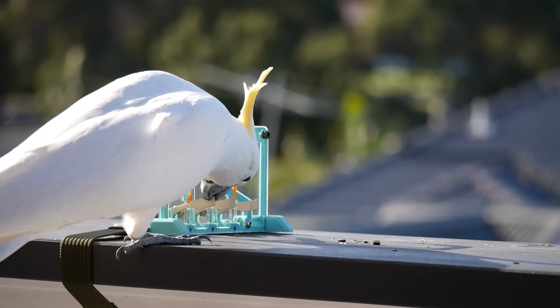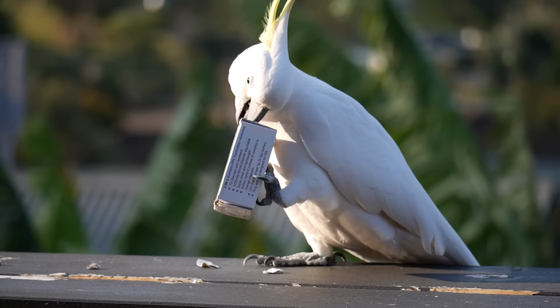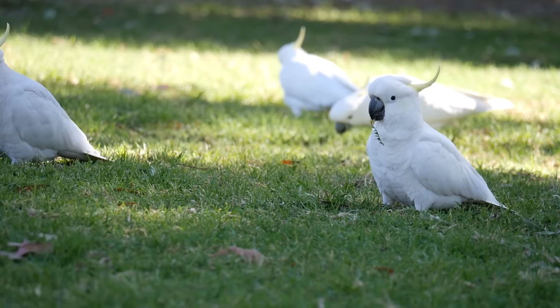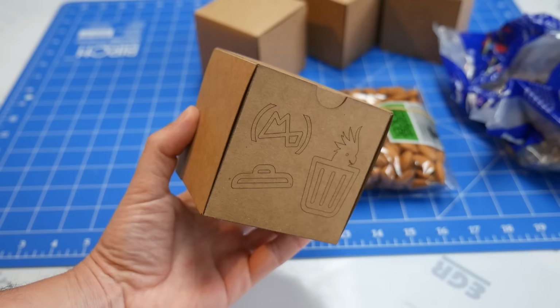Some time ago, I discovered that they also love breaking into cardboard boxes to retrieve a treat, so I thought it'd be a fun project to make them specifically designed boxes this Christmas for them to open. Birds are sensitive to a very large number of chemicals and pigments, so it was crucial that every part of the present was bird safe, just in case they ingested anything. So I decided to make everything from scratch, from the box, all the way up to the wrapping paper.